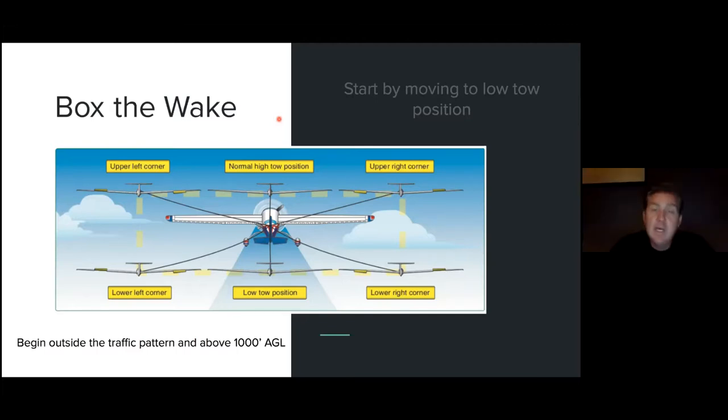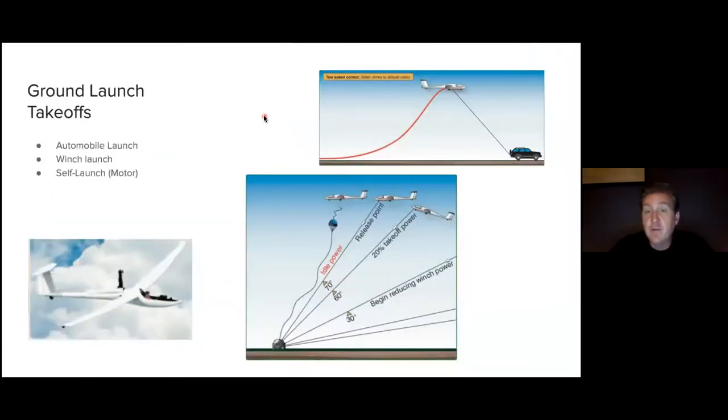Perfect. Great. Again, this maneuver, we want to do outside the traffic pattern. If we're close into the airport, we want to pay attention to other traffic here and make sure we do this well above 1,000 feet so that we have time to recover in case we mess it up.